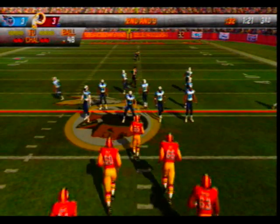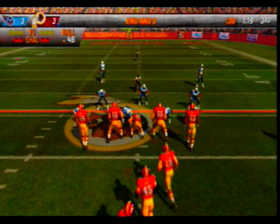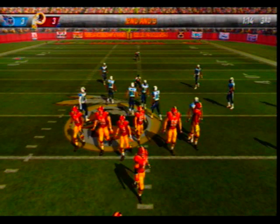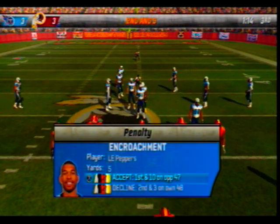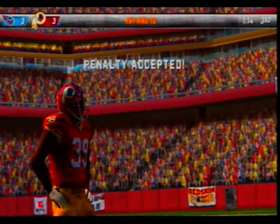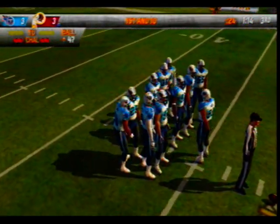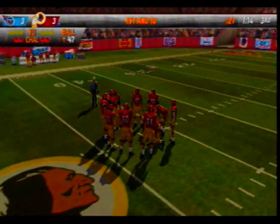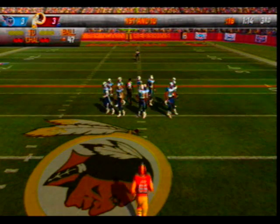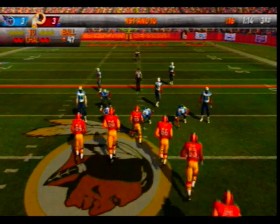Ball on their own 48. Ball on the 48-yard line. Here we go, baby. It's off. They line up in the I formation. They try to jump the snap count. So he's called for encroachment. The defense needs to concentrate better than that. Nothing frustrates a coach more than a penalty like that. Ball at about midfield. Ball on the 47-yard line.